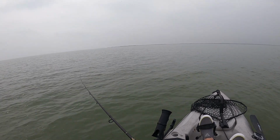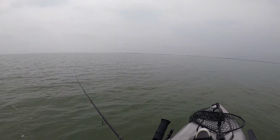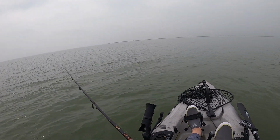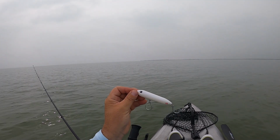Now, as the day progresses and that wind picks up, say you still have an overcast sky and you still are on a topwater bite, you're going to want to pick up the pace of that retrieve and maybe even pick up the size of that lure. You're trying to create as much commotion as you can to attract those fish without scaring them. So as the wind picks up and it gets choppier and choppier out there, the more aggressive you're going to work that bait and the larger the bait that you're going to use.